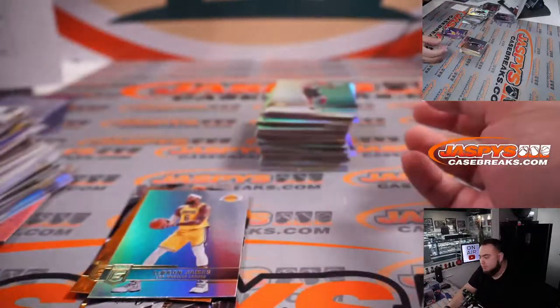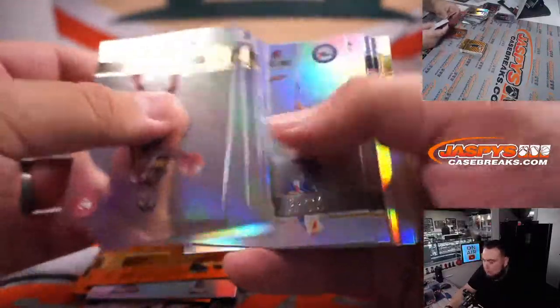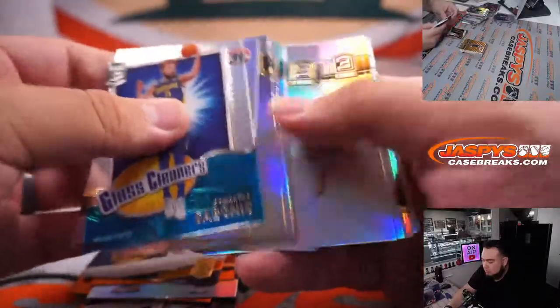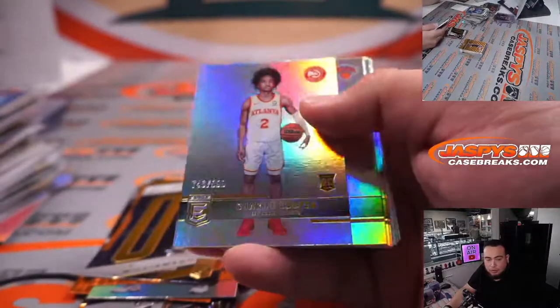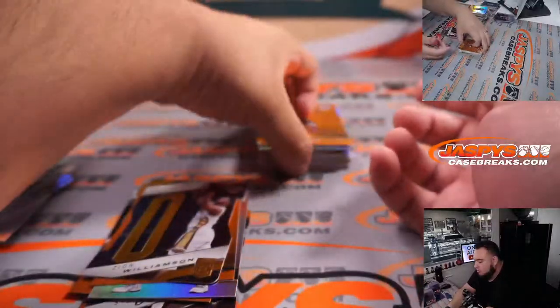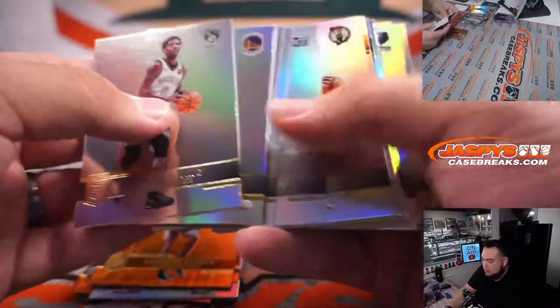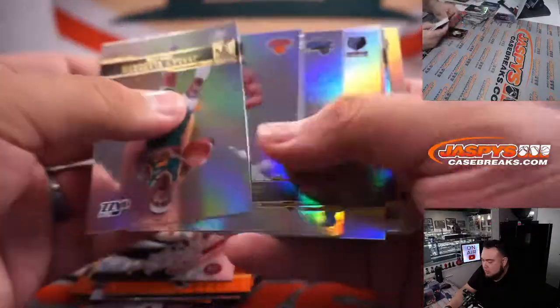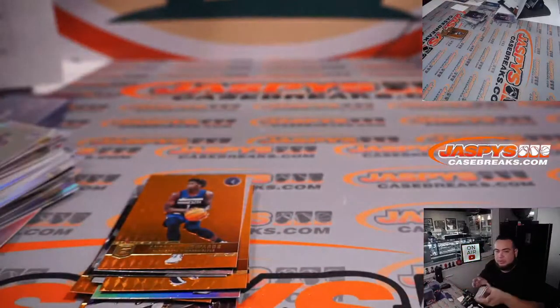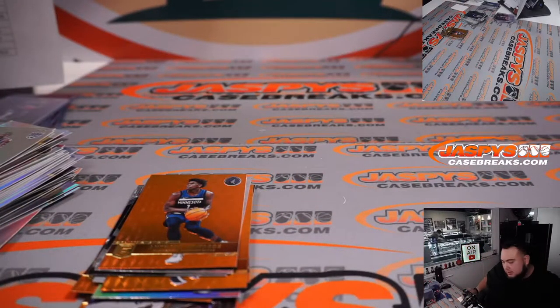Rookie yearbooks. Sherry Cooper. Harrison Barnes. Trey Young. Trey Young again. Bradley Beal. Anthony Edwards. And just base, base, base. All about that base.